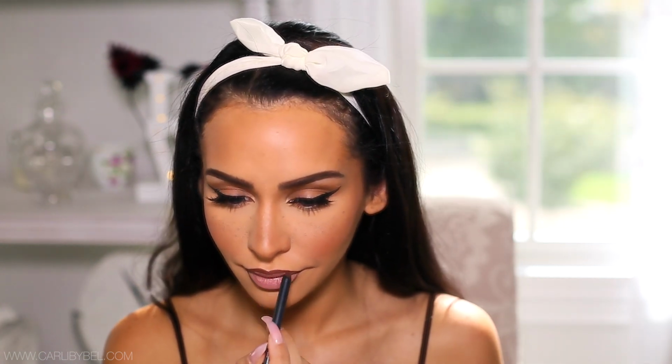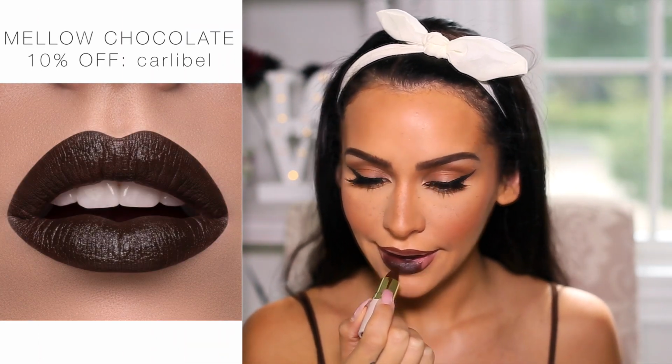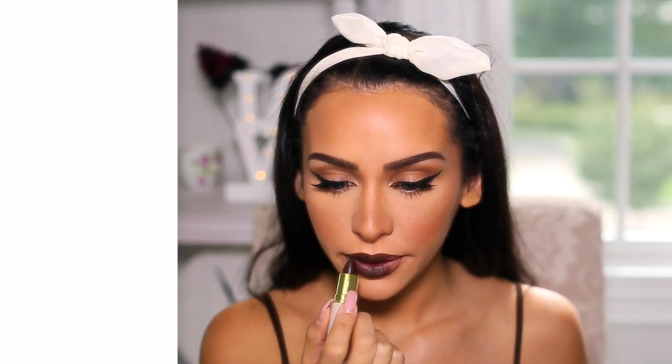For lips, I'm using the Kylie Lip Kit True Brown K liner, and then I wanted to use this Mellow Cosmetics chocolate lipstick underneath the liquid lipstick because it's a little bit of a darker tone. So I applied that first, and then I'm using True Brown K over it.